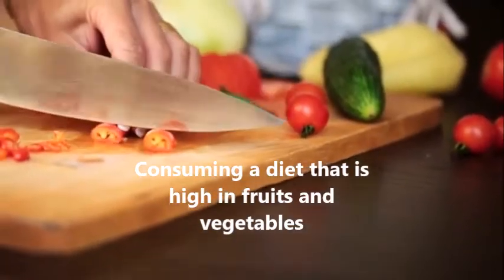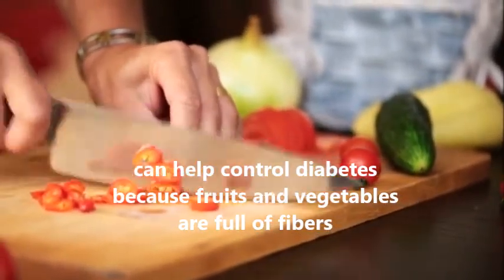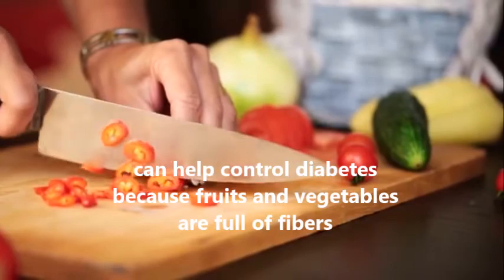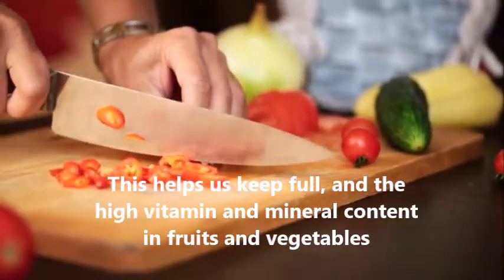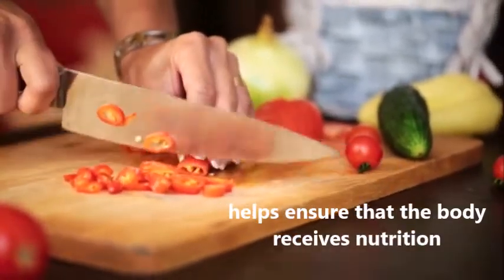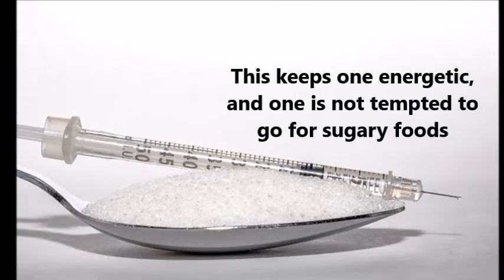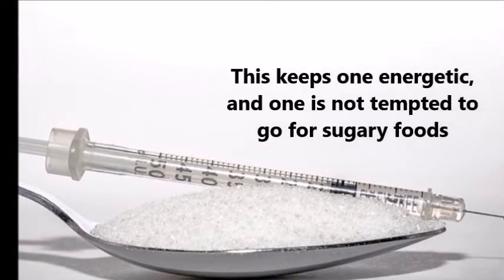Consuming a diet that is high in fruits and vegetables can help control diabetes because fruits and vegetables are full of fibers. This helps us keep full, and the high vitamin and mineral content in fruits and vegetables helps ensure that the body receives nutrition. This keeps one energetic, and one is not tempted to go for sugary foods.